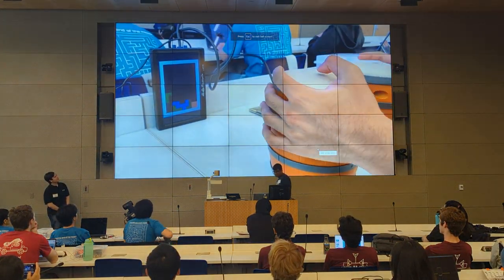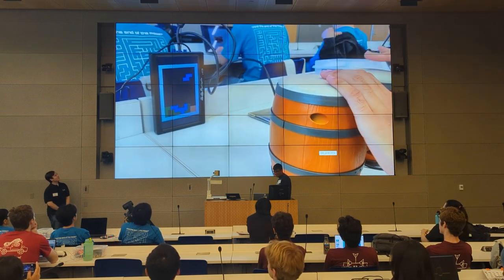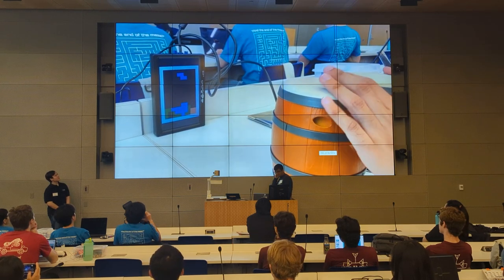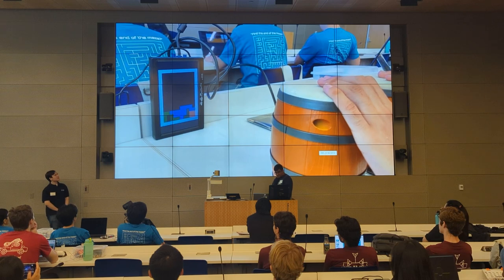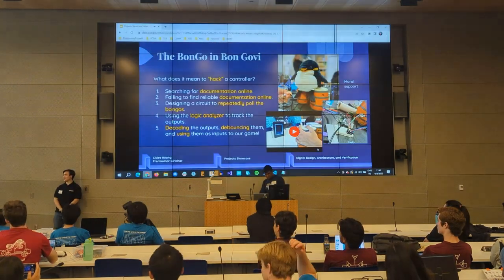As you can see, this is a video we took about an hour ago. Hitting the left side of the bongos will move a piece to the left, hitting the right side will move a piece to the right. If you slap the sides of the bongos, there's a microphone that picks up the audio, and it can be used to rotate the piece. And then as you can see, there's a line clearing right now, because the piece that one will fill the line. That's it from us.